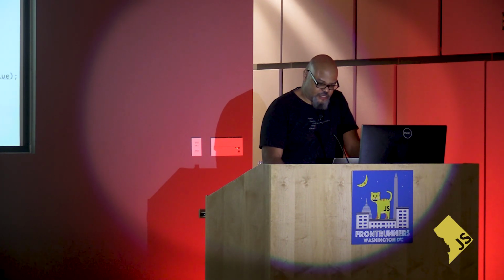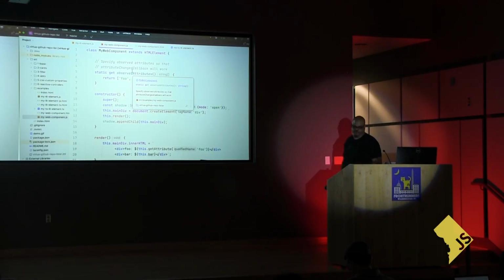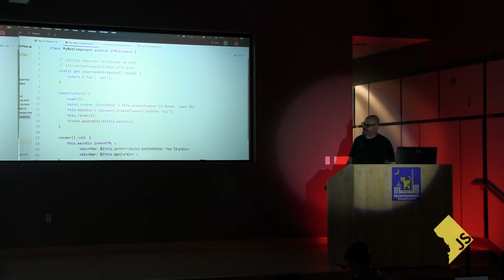And this is what the code looks like. It is a class, and it extends HTMLElement. So wow, we're extending an element. That's pretty cool, right? And we can specify some attributes called observedAttributes. These are the ones we actually want to look at, because you get a whole bunch of attributes out of the box with an element.